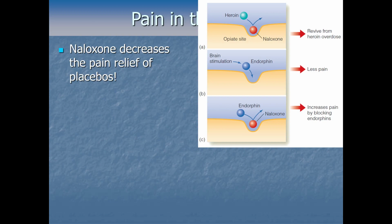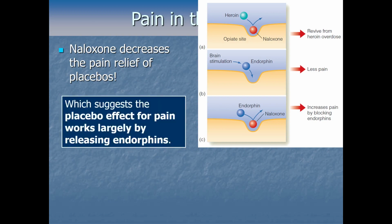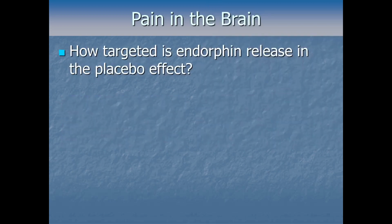Except if the placebo effect was just mind over matter, then naloxone shouldn't stop the placebo effect from working, but it does. Which tells us something. It suggests the placebo effect for pain works largely by releasing endorphins. That's what the placebo effect is for pain. When you induce expectations of pain relief, the way it works is by triggering your brain to unleash the endorphins, to turn on its own inner morphine system. So we might ask, does the placebo effect just flood our whole body with endorphins?